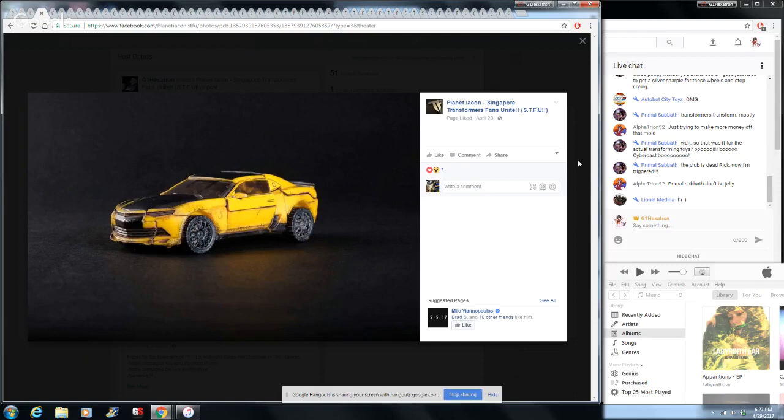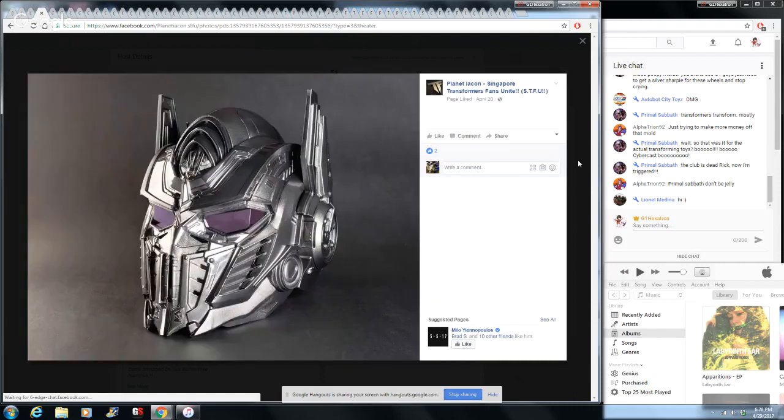Right now, these were just prizes, so the way you could really get them is if you attended that event. Also, you have the black silver version here, the Nemesis Prime voice changer helmet.